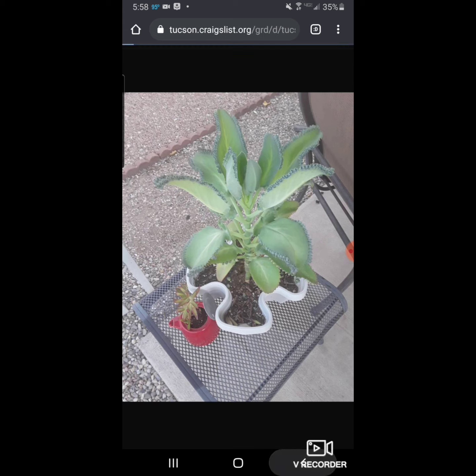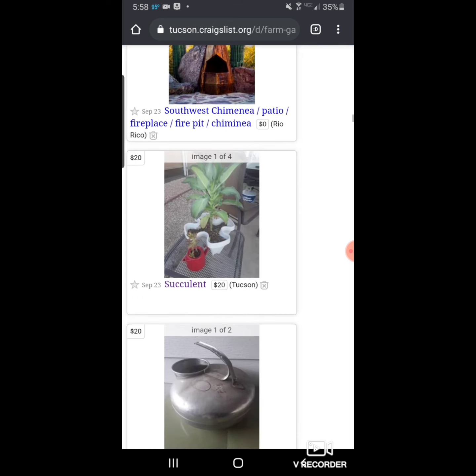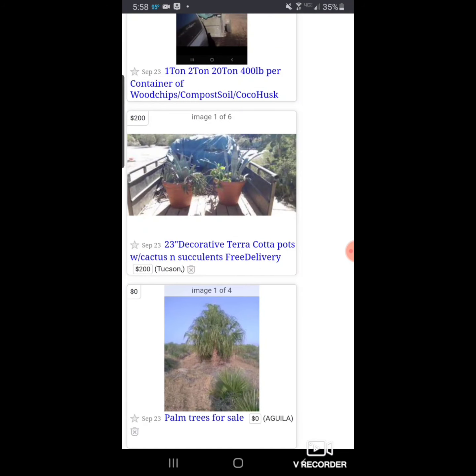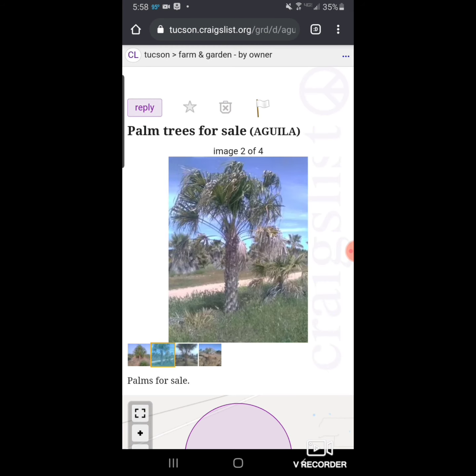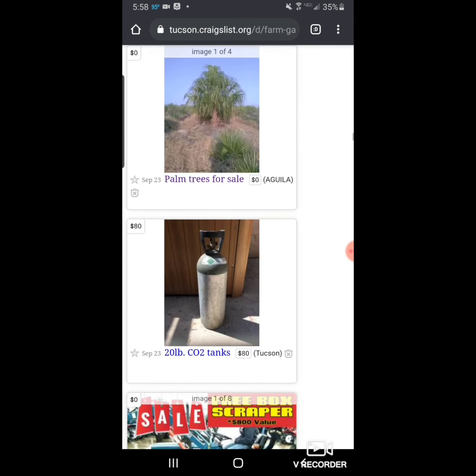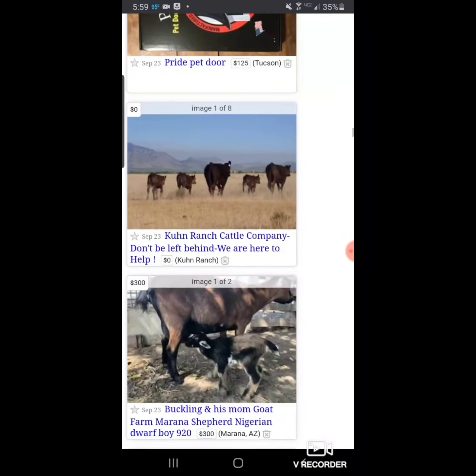Here's a succulent plant. This is a mother of a thousand hands. These are pretty popular plants in Tucson, Arizona. Palm trees for sale. If you got a pool, that might be something you want to place by the pool to get that look.